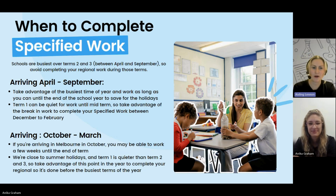Term one can be quiet for work until the midterm, so take advantage of the break in work to complete your specified work between December and February. These are warmer times, considered summer. If you go to Queensland, you're still getting the summer. If you go to Perth, it's probably twice as hot. Melbourne will still be warm. You can still be in Sydney, but be traveling out to Orange and staying there during the week and coming back, or even Broken Hill. So just be aware of that, especially if you're coming during those times. Yes, it'll be summer, but this is the best time to get the work.